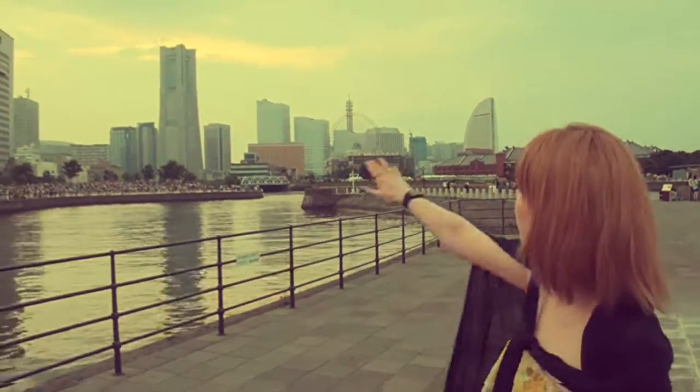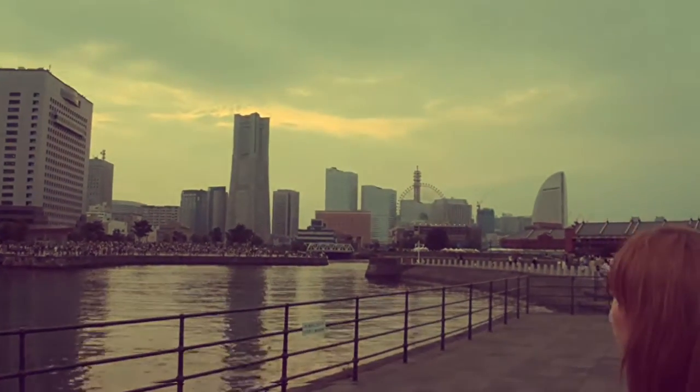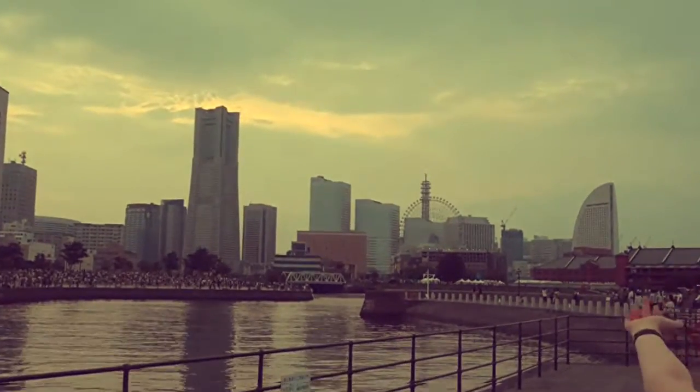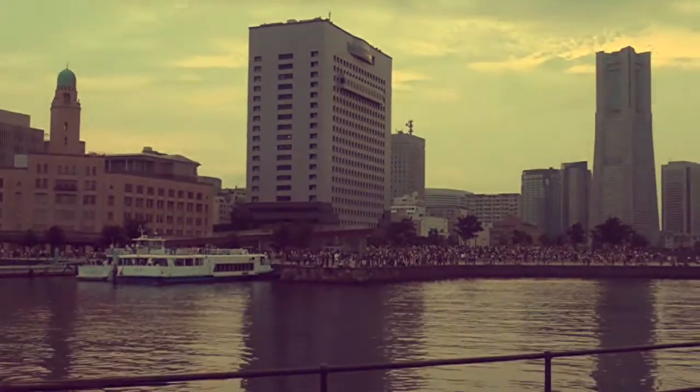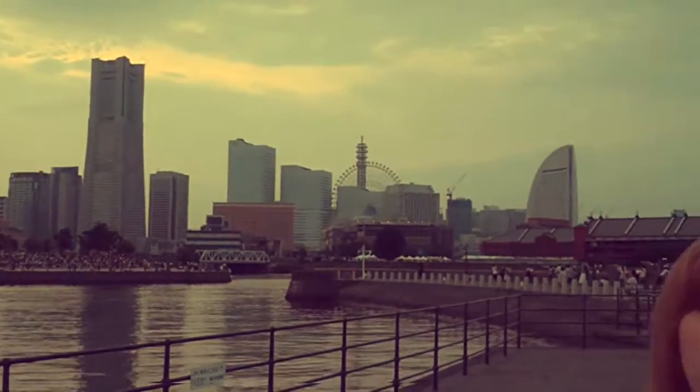Do you know this place? This is the famous Yokohama, and you can see the famous landmarks right there. The famous hotel and the famous amusement park. So people are gathered up either on boats or on the shore to watch the fireworks tonight. It's a sparkling twilight night.